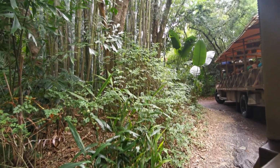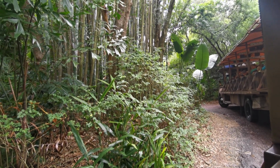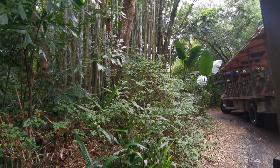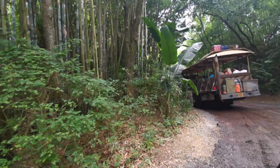Up above your head is an animal spotting guide, a good sign of some of the animals we'll have a chance of seeing out here today. However, due to different migration patterns and different sleeping habits, we might not see everything on the list, but typically pretty good luck out there.